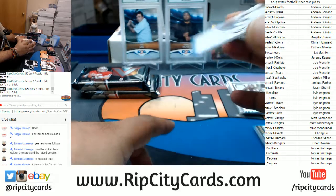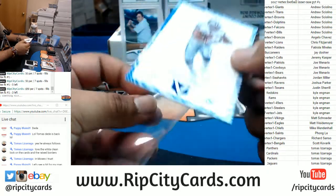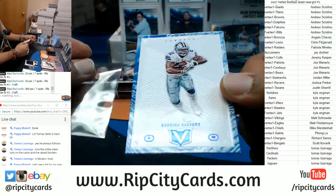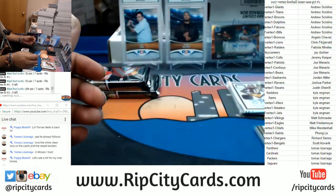To 99 for the Cowboys, Zeke Elliott. And it does have, you know, these ridges on there. It has that, you know what I'm saying? It's just really nice stuff, man. Really nice stuff.